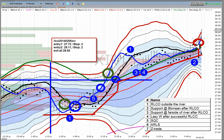I get out at 28.50. So 27.72 to 28.50 is about 78 cents on a 20 cent stop. That's almost 4R on the first trade from here to here. And 28.11 to 28.50 is about 40 cents. Another couple R from here to there, so maybe 6R ish.